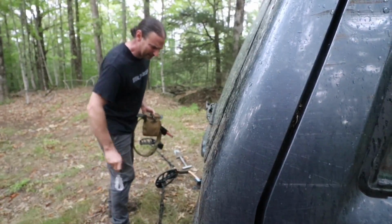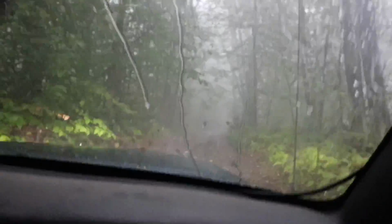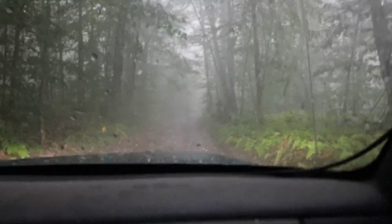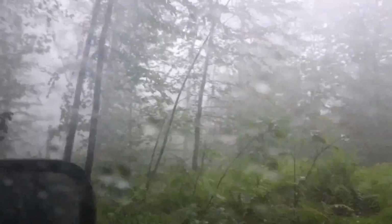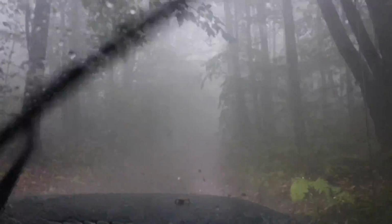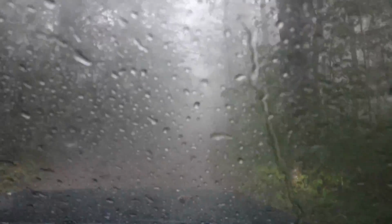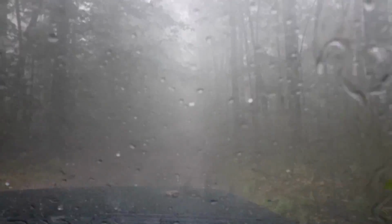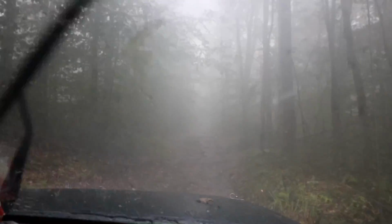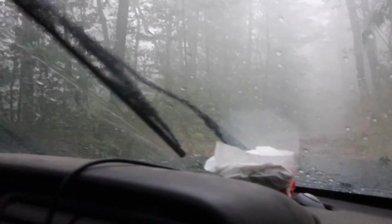Yep, yep, yep, here we go. Everybody in. Oh, branches. Crazy enough, I can't see more than 50 feet in front of us. Yeah. Hey, look at this. Wow. The road went away. Oh, branch, trees. Seriously? That tree just barely missed us.